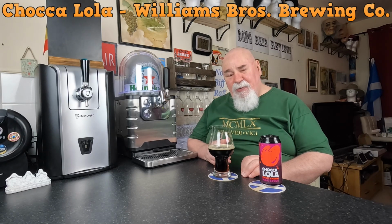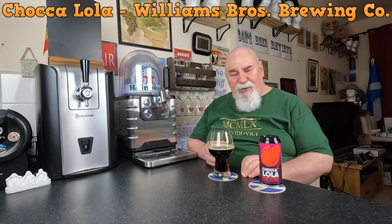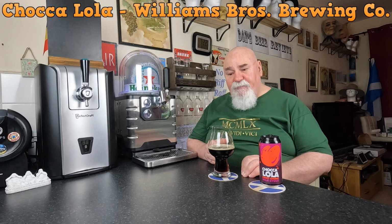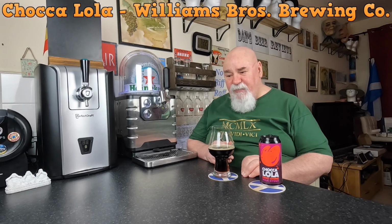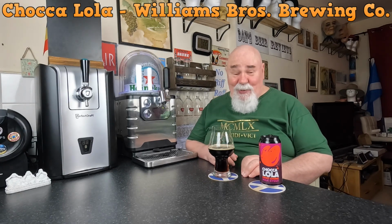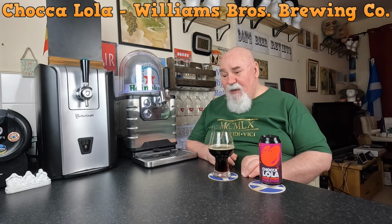It's light to medium bodied. It looked fairly light bodied on the pour, but it's not as thin as it looked. It's not full bodied or mouth coating or anything. I was expecting it to be a bit sweeter than that. There's not a great deal of sweetness, because of that sourness and the bitterness with the cherries and the roasted malts.